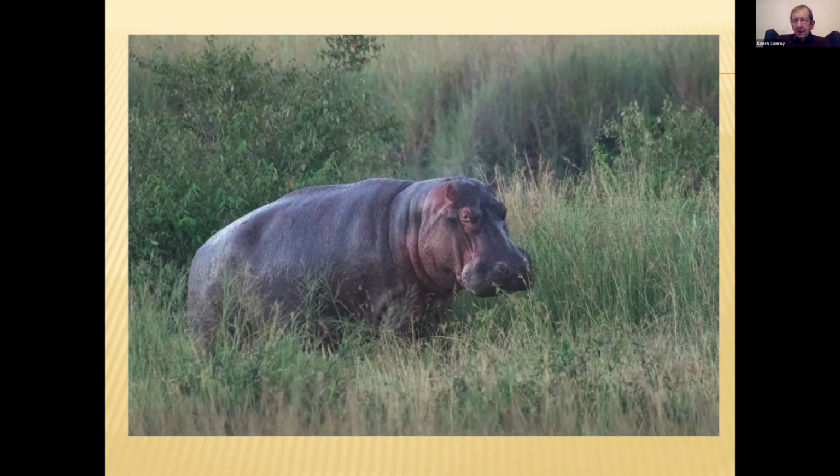Another of the biggest mammals is the hippopotamus. Of course, hippopotamus means horse of the river, and that's where it is usually during the day, in a pool or a river or a lake. This is early in the morning, so I guess this one just hasn't got around to re-entering the water. I think this is fairly well known or understood to be, in a sense, the most dangerous mammal in Africa, in that it kills more people than any other.